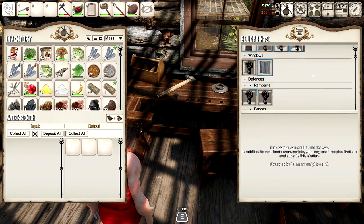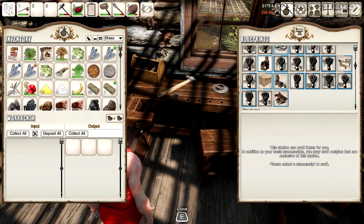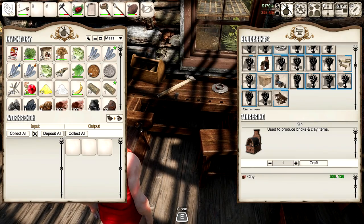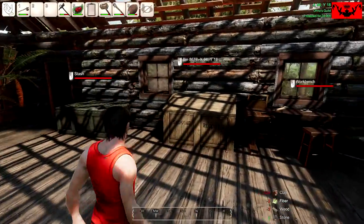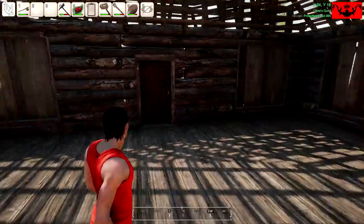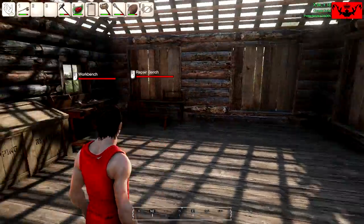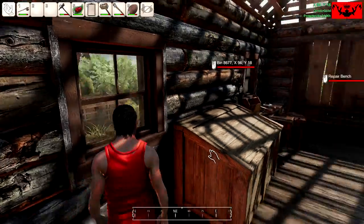Oh, we could build something in you, because right now we're building something on ourselves. Oh, the kiln. What do I need to build the kiln? The clay. I've got the clay. Perfect. So we're going to have a kiln, and then a smithy, and I'm going to have to put those things in here for now, and then eventually I'm going to expand all that out there.